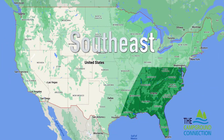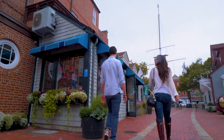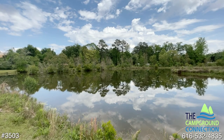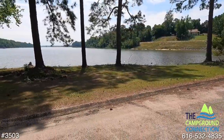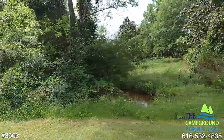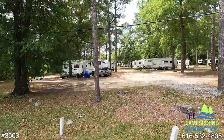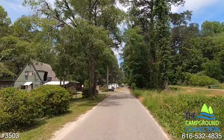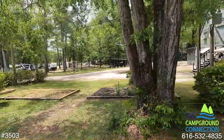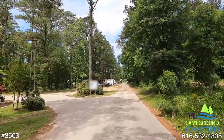Welcome to this Southeast campground, where small town southern living is just one feature of this year-round campground. Located on approximately 10 acres near a large 30-mile long lake, the campground attracts a variety of guests to this fisherman's paradise. The main camping area includes a pool, three rows of pull-through RV sites, several back-end sites, tent sites, and an area for long-term guests.